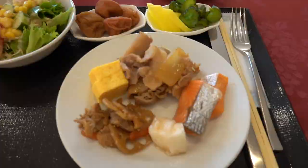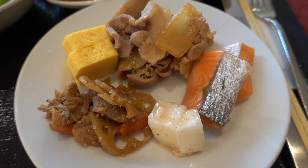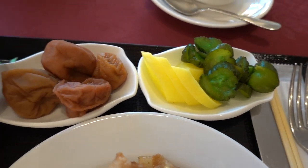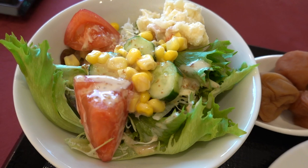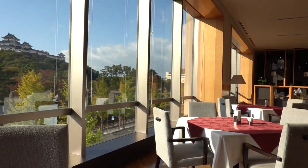One of the fun things that we like about staying at a hotel is that every morning we get a different breakfast when you switch from hotel to hotel. Sometimes some breakfasts are better than others. Some breakfast areas are nicer than others, but it's fun to sample everything. But this time, we scored big time because this place has a view like no other.